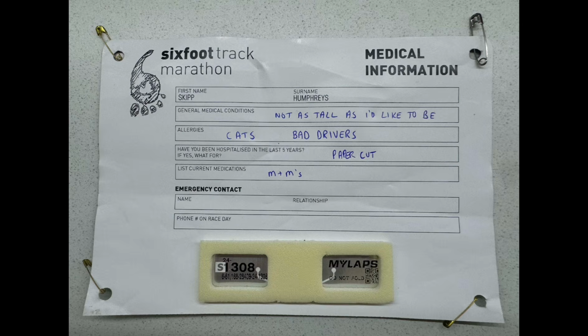And once you've collected your bib, you'll need to fill in your medical and next of kin information on the back of your bib. Also, make sure to note the emergency contact number provided. Someone needs to be contacted in case your day goes pear-shaped.